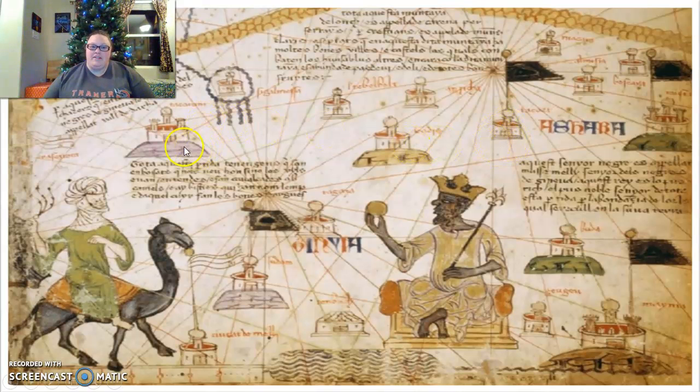The other buildings, 1, 2, 3, 4, 5, 6, 7, 8, 9, 10, 11, 12, 13. I don't even know if I got them all. That's so many. All of those represent mosques. Remember, mosques are temples for the Islam religion, just like churches are temples for Christian religion. Mosques are temples for Islam. And then you've got this guy front and center. Take a wild guess who that man is.